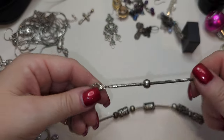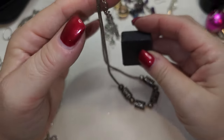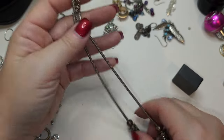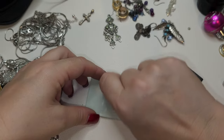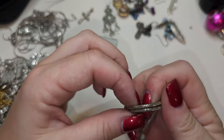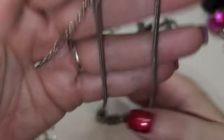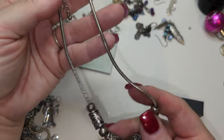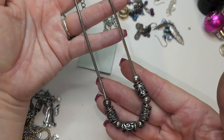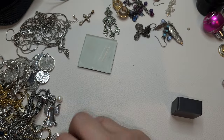What's next? Right here we have a silver tone necklace with silver tone beads. Not magnetic, but this is not silver. Oh no, this is not silver. It does have, oh yeah, I can see it right here, some kind of copper peeking through. But it's only where the beads were going back and forth on the bottom. Everywhere else it's pretty okay. I'm probably going to wash it. Very interesting, pretty substantial in weight, silver tone necklace.